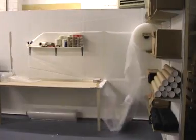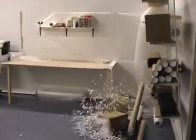Unfortunately, not all the mechanisms were obvious how they work, so this is an end-on shot of the firing mechanism for the carriage, and a side-on shot of the shelves coming down.